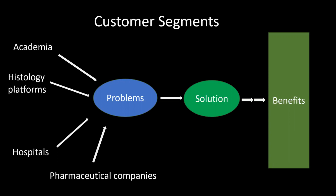For those who are unaware what a histology platform is, they are a third-party service that receives and processes a large quantity of biopsy samples from various customers. We thought that these 4 groups had the same problem, in that the current method of histology preparation included a slow and laborious manual processing of tissue samples for histology processing.